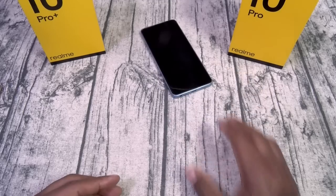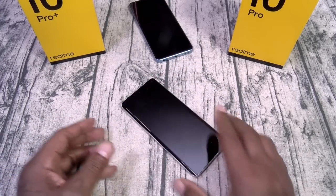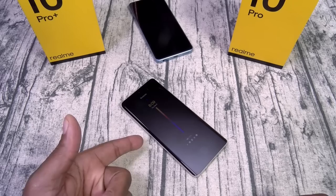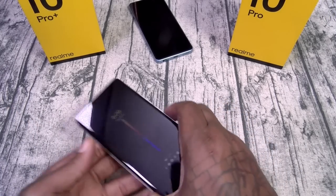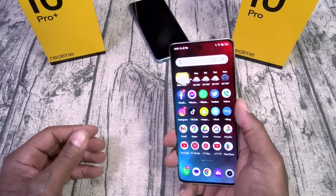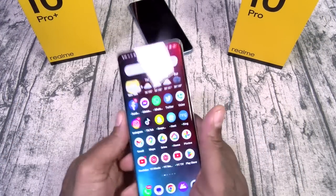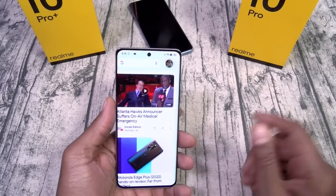Now, let's do the same thing real quick with the 10 Pro Plus. Now, 10 Pro Plus, this one does have always on display. So when you wake up, you can just see notifications. Look at that. Look at those big, beautiful icons. Okay, this one has an on-screen fingerprint sensor, but you also have face unlock. Bang, just like that. Now, no wireless charge in this one either. Okay, so let's swipe over.